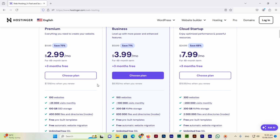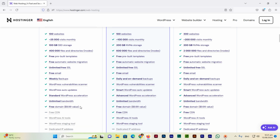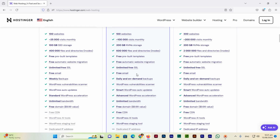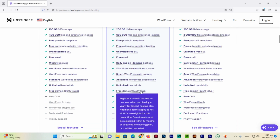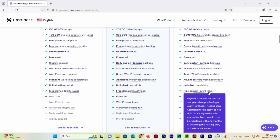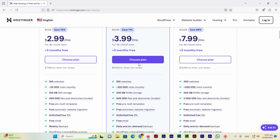Even if you purchase it yearly, you will get this one, see, a free domain. You will get a free domain worth approximately $10. You will also see in the Business plan, even in the lower package, we have this option, and in the upper packages we definitely still have this option. You can get a free domain from here, and also from here. You can select this or this.